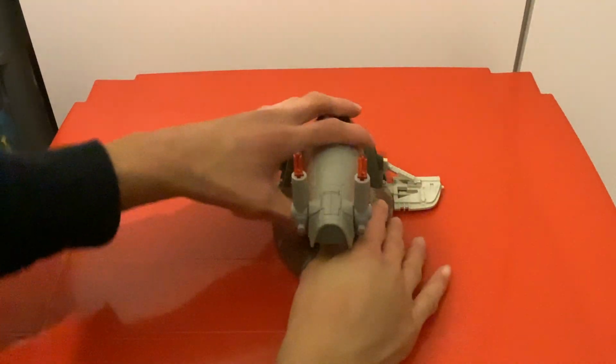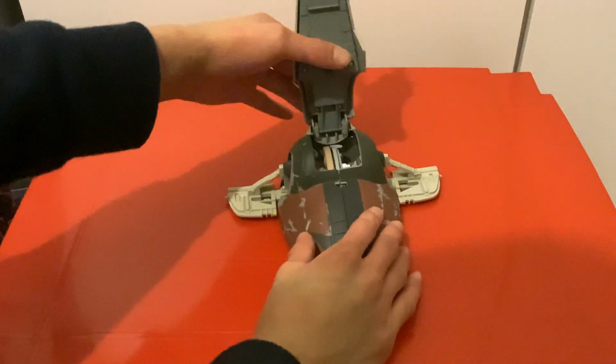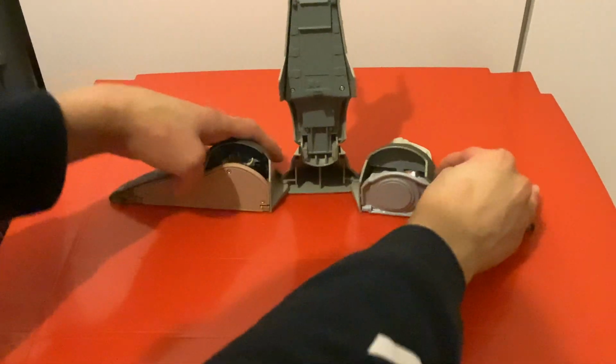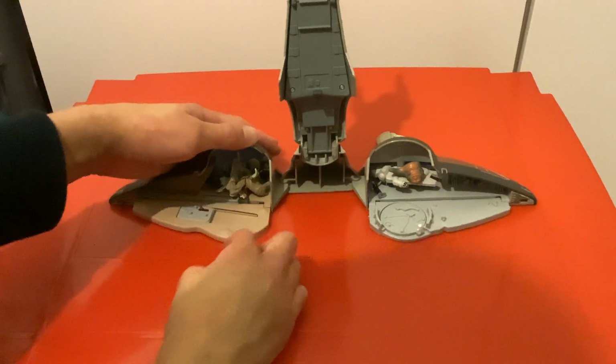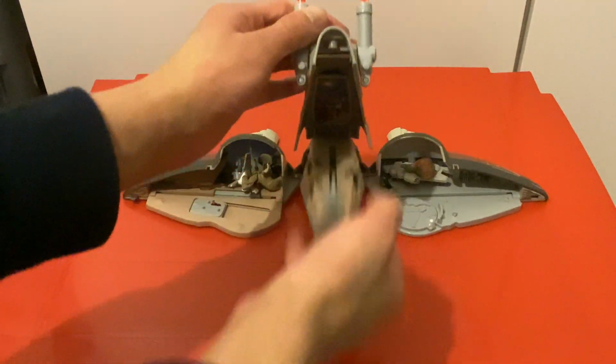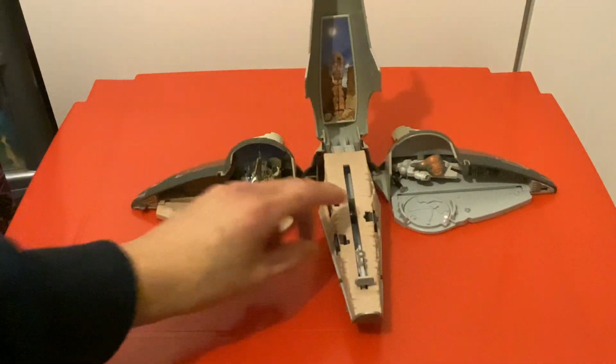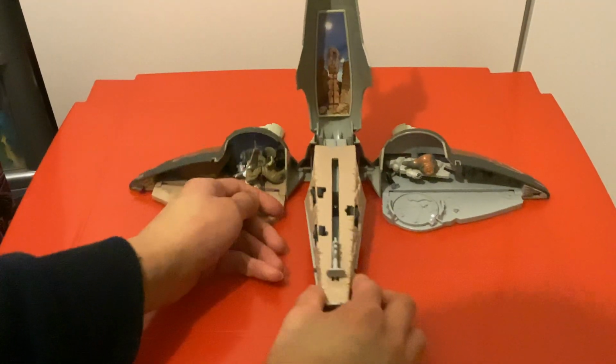Fantastic stuff. Right, to open it up. It's quite easy, really. That section lifts all the way up. These sections spread all the way out and flip down. And then there's a little catch in here. It flips down, flips all the way down. You raise this up as a stand, and there you have it.